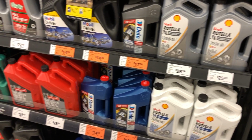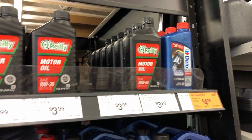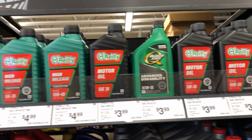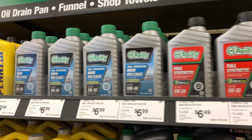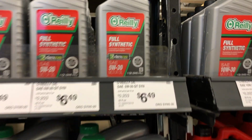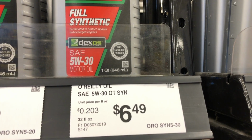But one of the brands that they do have there is O'Reilly's own brand of oil. Now I personally have absolutely zero experience with O'Reilly oil. I've never bought it before. I don't have any friends that use it, so if anybody out there has any experience with this stuff, knows where it comes from, anything like that, is it based on another popular brand or brand name, I would greatly appreciate it if you left your experiences in the comments below.